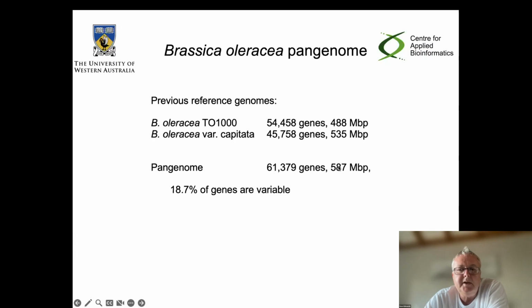But one of the things that quite surprised us at the time was the extent of genes that were variable. 18.7% of the genes in Brassica oleracea that we're looking at were present in some individuals and not in others. And this is only looking at 10 individuals. When we tried to publish this, it was a bit of a challenge because the reviewers didn't believe it. The reviewers were quite critical and assumed that much of the variation we're seeing was due to technical errors. So we even had to go through and PCR up a whole range of these genes to show that they were missing in certain individuals. And we got 100% confirmation from the PCR, and that allowed the paper to go through and be published.